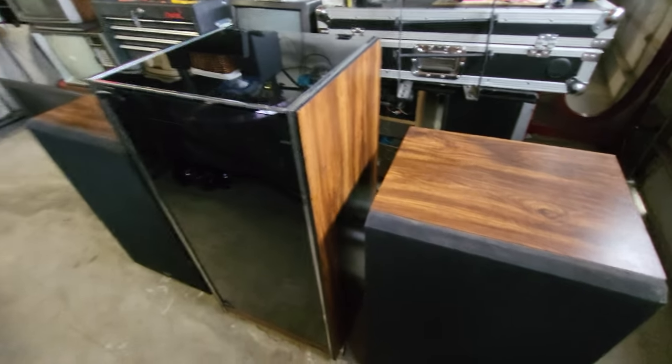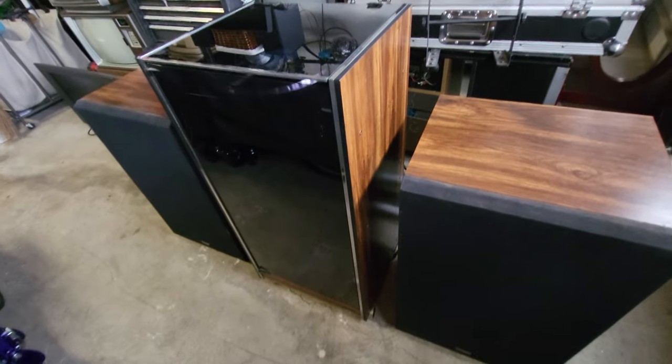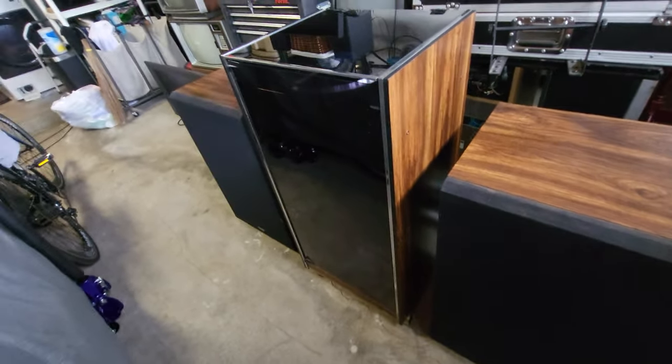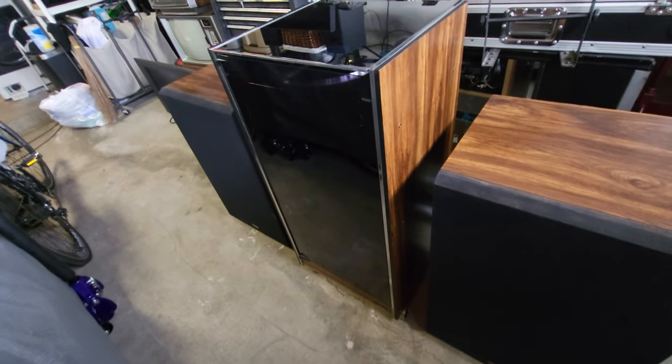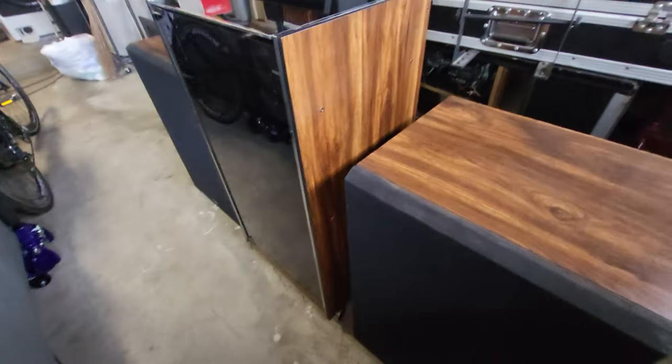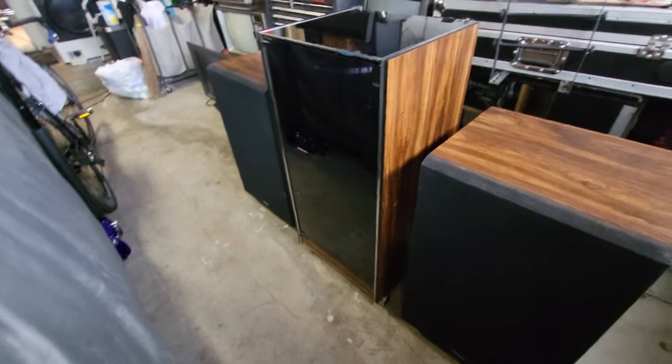I don't know what my uncle paid for his stereo, which was fancier than this. But I think the last thing I heard, it was probably like $1,000. Maybe this was 800, I don't know. But I know they weren't that cheap.